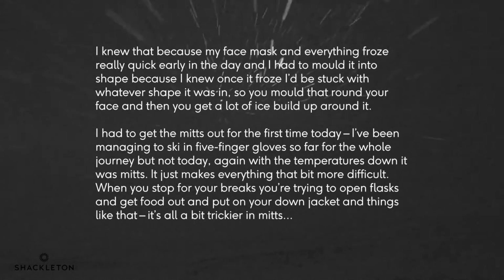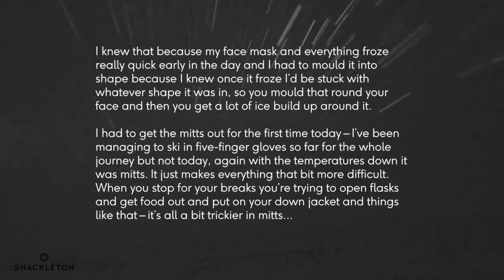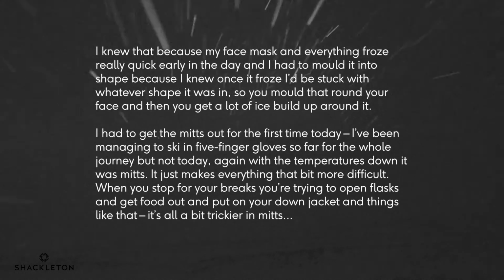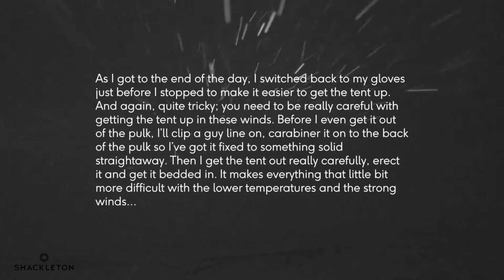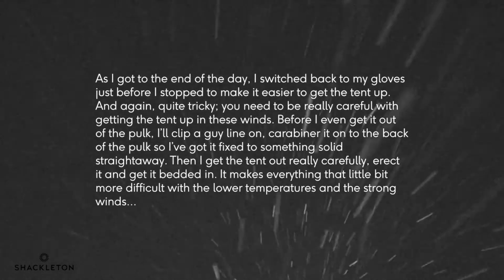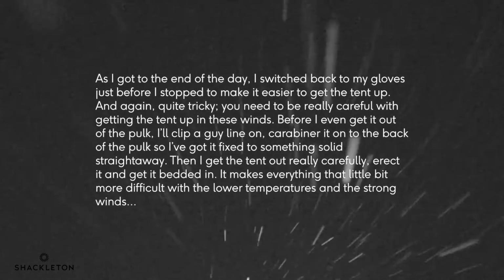It just makes everything a little bit more difficult when you stop for your breaks, trying to open flasks, get food out and put on your down jacket and things like that. It's a little bit trickier in mitts. As I got to the end of the day, I switched back to gloves just before I stopped, to make it easier to get the tent up.